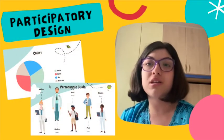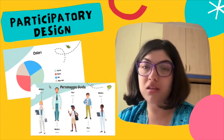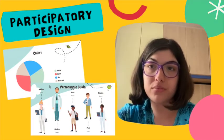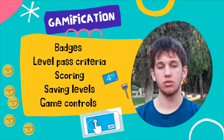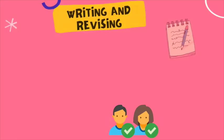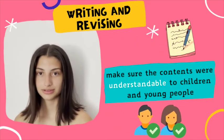We chose the colors and the structure of the game and the characters that would guide the players. We also discussed and decided together all the gamification elements. With our team leaders, we agreed what to say about clinical trials.